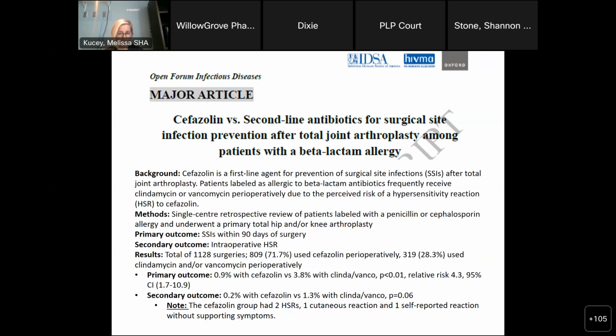And in fact, the cefazolin group had only 2 hypersensitivity reactions. One of them was a cutaneous reaction, and the other one was a self-reported reaction without any other supporting symptoms. So that just highlights the point that cefazolin is safe to use in patients reporting an allergy to penicillin, and it is more efficacious with less harms associated with this. And this also just re-emphasizes the point that when patients carry a label of penicillin allergy, that can expose them to more broad spectrum or less effective antibiotics, and that can increase the risk of harm.